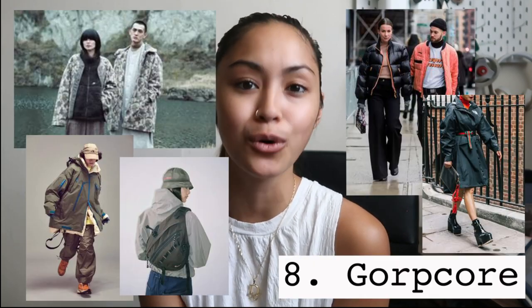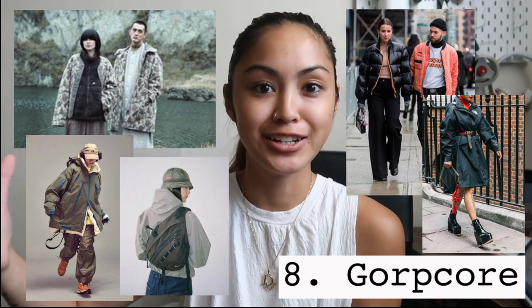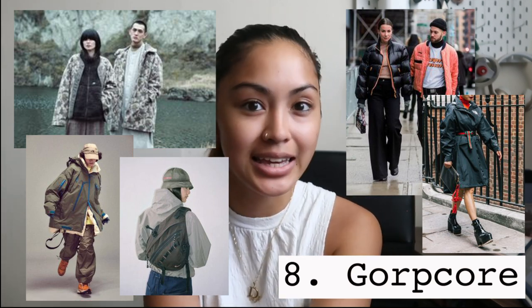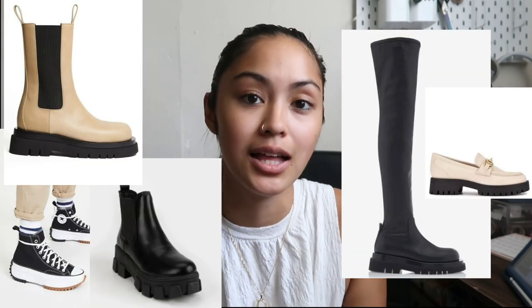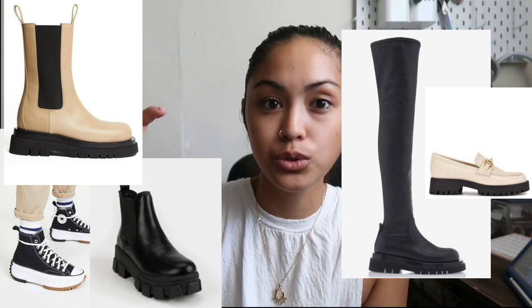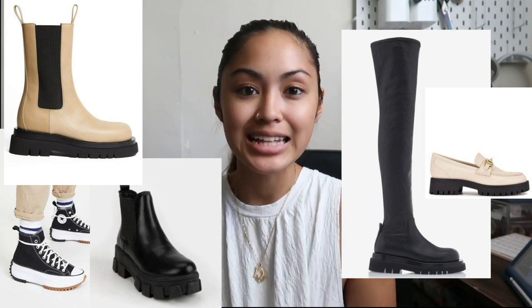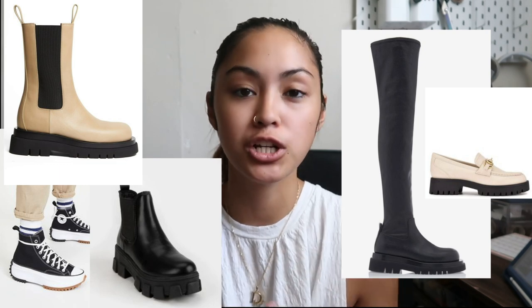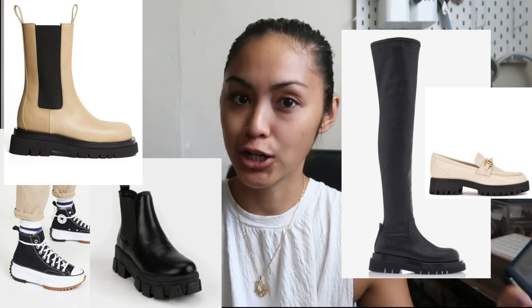Number eight is a style that I recently learned about. It's called Gorpcore and it's pretty much just wearable outdoor fashion. So like camping, hiking, outdoor, but make it fashion, you know? So one of the trends I've been seeing is a lot of lug sole boots and lug sole loafers, which are like those really thick platform soles on shoes. I love that style. I've actually been looking for a shoe with that on it. I think it just adds kind of like a more masculine vibe to your outfit. You could wear a dress but with a lug sole heel on it and it just gives it that extra edge, which I love.